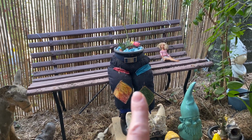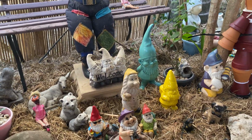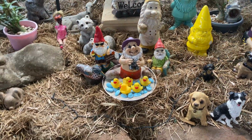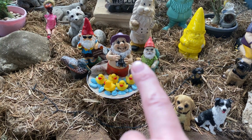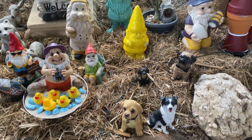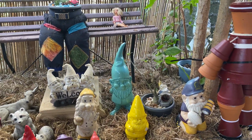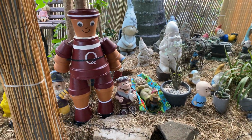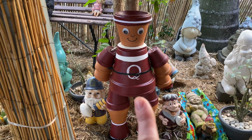My mother-in-law made this little pants dude with his succulents. Now my husband knows the names of his gnomes, I do not. We've got little duckies going on down here, and this poor gnome who's stuck in the sand lost his feet. And we got some doggies. And we've got football gnomes, which I'll get to in a moment as we go around. Little fire pit down here, prepped for the cold. Now, this pot man here was made by my mother-in-law as well.